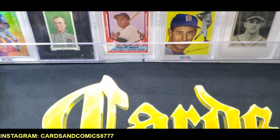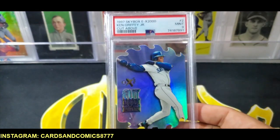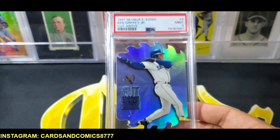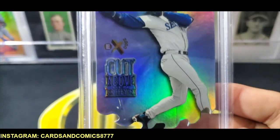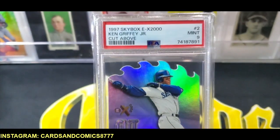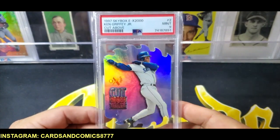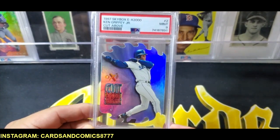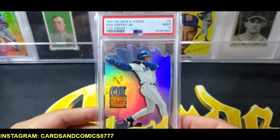Next up is another huge one. This card really made me excited when I saw it. Here we go. Cut Above Griffey came back a PSA 9. That is a tough card to grade with all those intricate die cuts. It's a beautiful card. It's one I've had for one of the longest periods of time. In fact, again, I think if you go to my intro video, you can see this card when I first got it in the raw form.